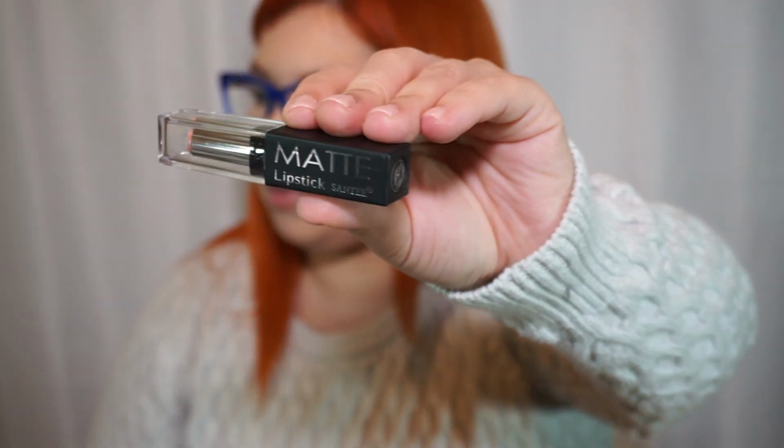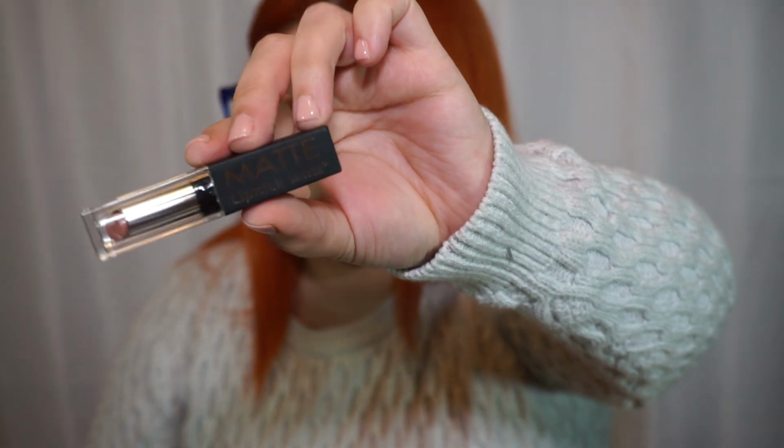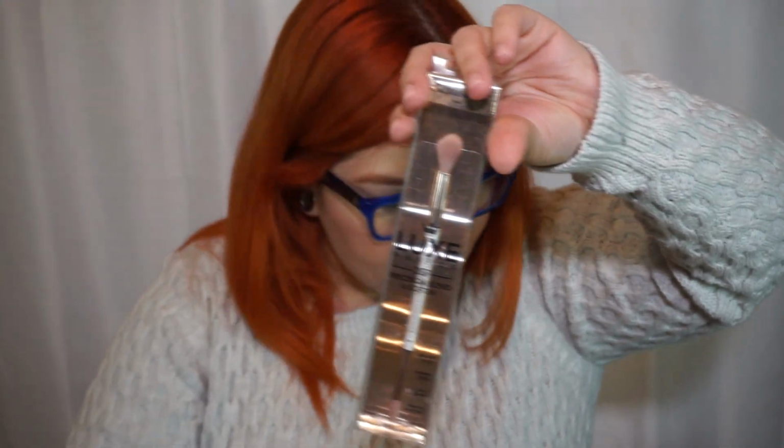I got this matte lipstick. The brand is Santi, and it doesn't have a name either, it's just like that. I just wanted a nude lip that can be worn with anything. And then I got a brush, just because I think, oh, let's go back.